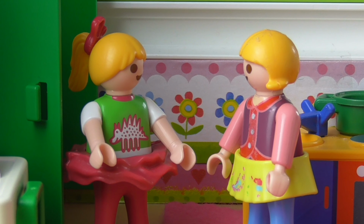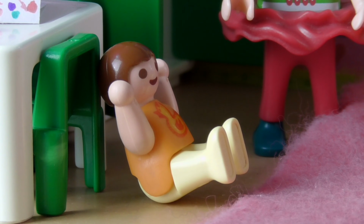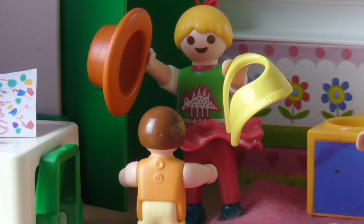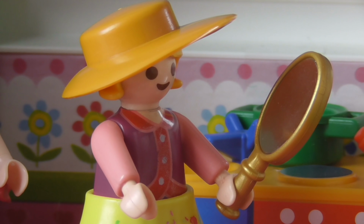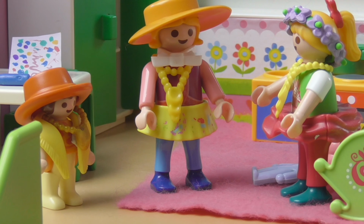We look pretty, huh? I want a skirt too! But we don't have any more. But we do have other stuff to dress up in. I'll look in the cupboard. Here, have this hat and this big scarf. Yay! Ooh, this hat suits me. Here, Anna, you can have a necklace too. Thanks! Now we look very stylish.